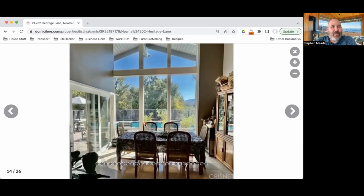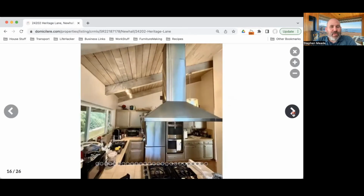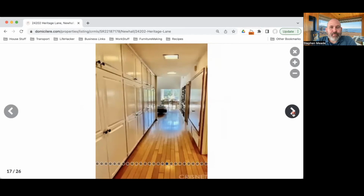This is a dining room. I mean, look at this view out of this dining area, out to the pool area and the hills beyond. I mean, really, there's a lot of great elements in this home. A kitchen with a vaulted ceiling, which is another sort of personal favorite of mine. It really helps create a much bigger feeling of space.